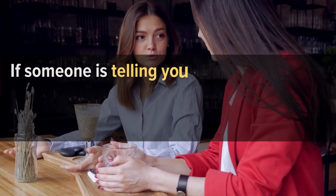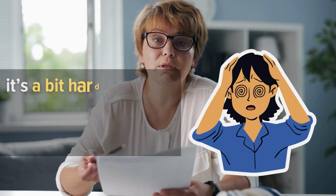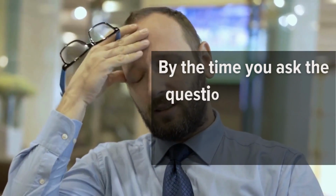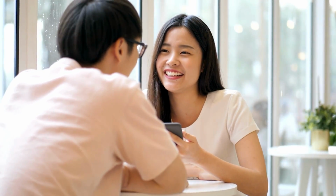If someone is telling you the truth, it will be easy to give the same answer, even if it is worded differently. If someone is lying, well, it's a bit harder to keep track of what they previously said. By the time you ask the question again, it will probably annoy the other person, but if they are telling the truth, they won't have a problem answering it. If they are lying, you will probably get another slightly different answer.